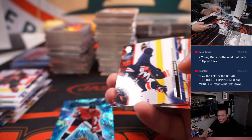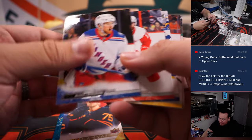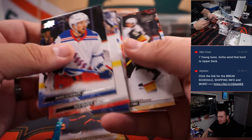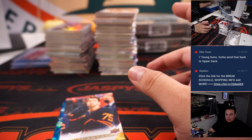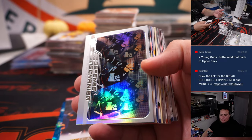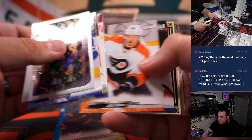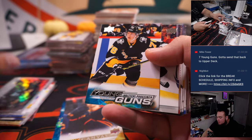Nicholas Ambrosi on your bench. Evan Bouchard. Oh wait, I'm going through this already, and I only ripped two boxes. What the hell? All right, let me finish going through this one box, and then I guess I'll rip the rest of them.